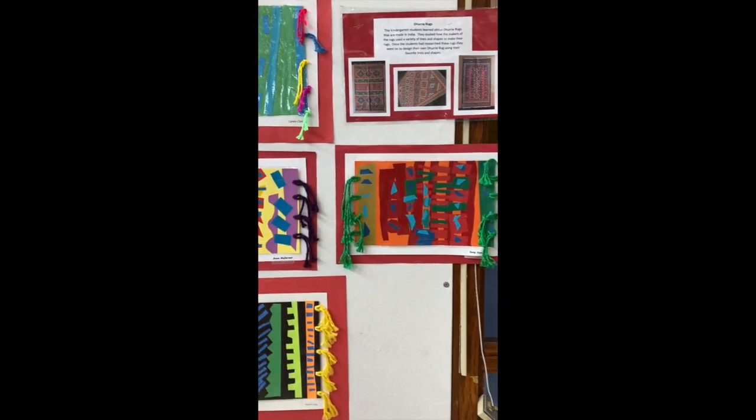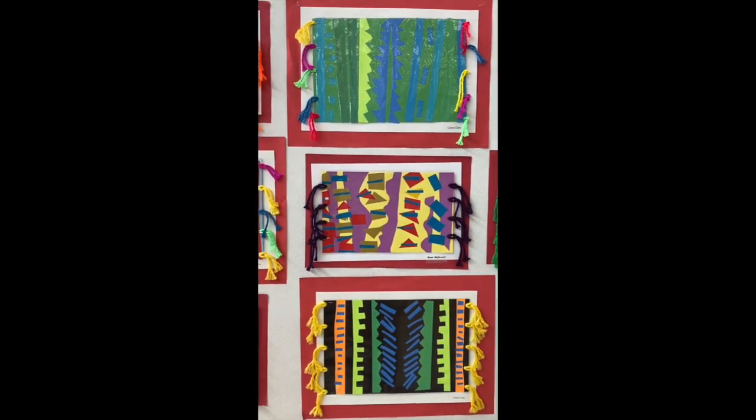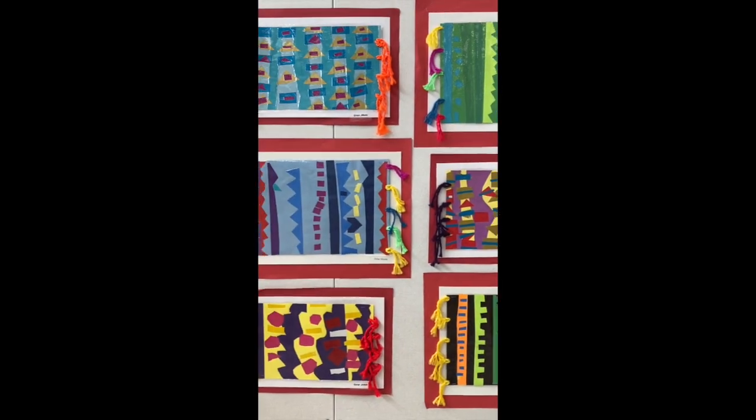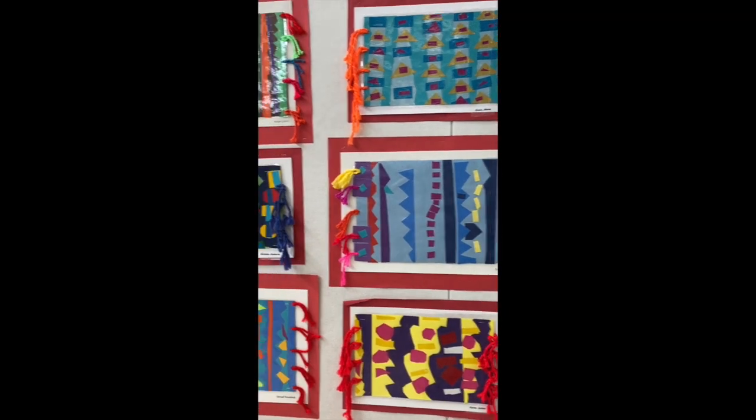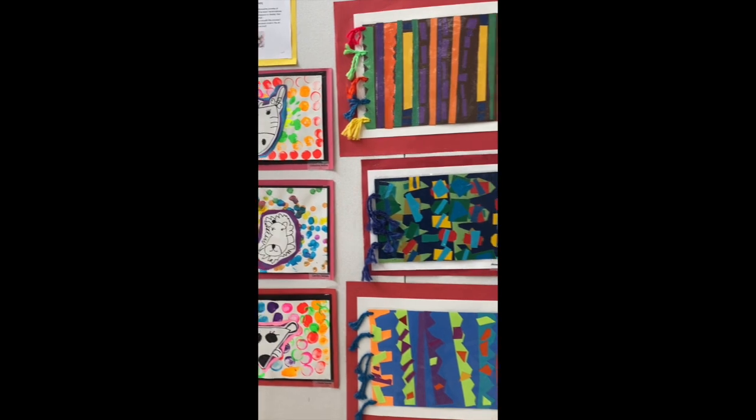Our students were inspired by jury rugs, and we learned about how they're made, and we created our own jury rugs, cutting lines and cutting shapes, and then they added their own yarn to the edges.